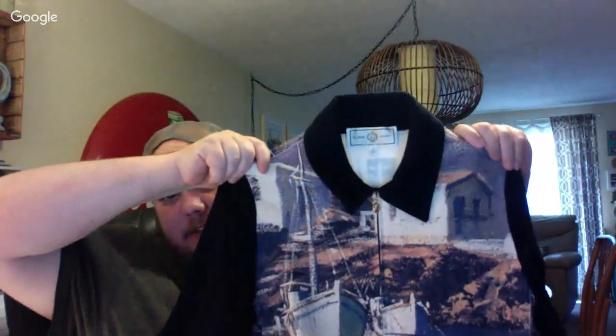Let me see here. We got this. This was marked up to 25, but we got it for 12. It's just your basic St. John Sport. Not to be confused with St. John Bay. No freaking St. John Bay. St. John Sport. This has this print on it. I don't know how well it's going to do. I think I just listed that yesterday. Some of these my wife took pictures of yesterday.